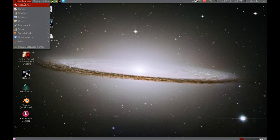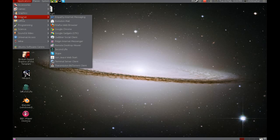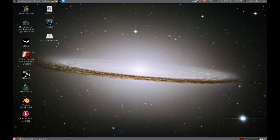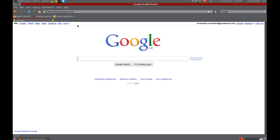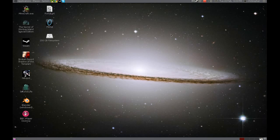Okay, normally Linux comes with quite a few good little programs. Some of the programs I've installed myself, but it comes with most of the stuff that you need already. I installed Google Chrome myself, but it comes with Firefox, which is quite good for a browser, but sometimes takes up a bit too much memory. That's why I use Chrome at the moment. But I can't really complain too much about it because it does the job quite well. So as you can see, internet works fine. Really what you expect from any operating system. See, it loads Google up pretty quickly. More down to the speed of the internet rather than anything else.